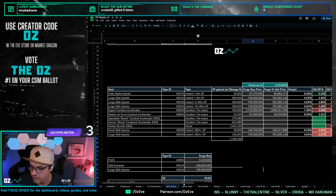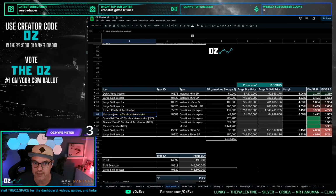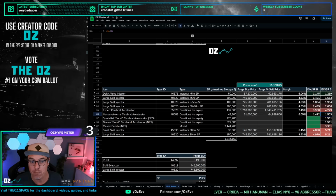So if we look at my spreadsheet, and we look at the Master at Arms Cerebral Accelerator here, we can see that the efficiency right now in ISK per SP is 1,500 for these Master at Arms Cerebral Accelerators. That is super cheap. That is so cheap that it's now the most efficient way to earn SP in the game. It has passed the Boost Cerebral Accelerators from the New Eden store that are bought with Plex and that have a fairly standard price that is pegged to the Plex price. And even at the current super cheap Plex price, the Master at Arms Cerebral Accelerator at the current sell price are better. So what does that mean for you?